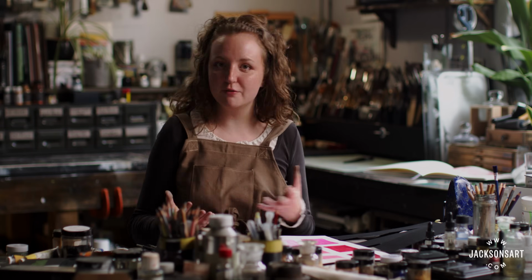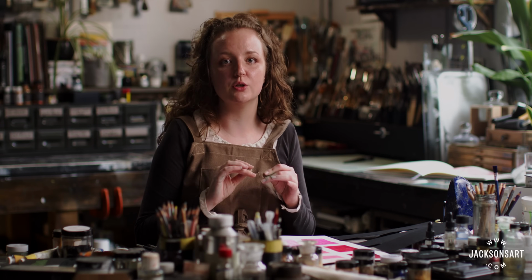Permanence is different to lightfastness. Impermanent pigments can react negatively to things like humidity, environmental pollutants, other pigments, or particular binders. And this can cause the colour to fade or change over time, or the paint might form a brittle film that's prone to delamination. An example of an impermanent pigment is smalt.